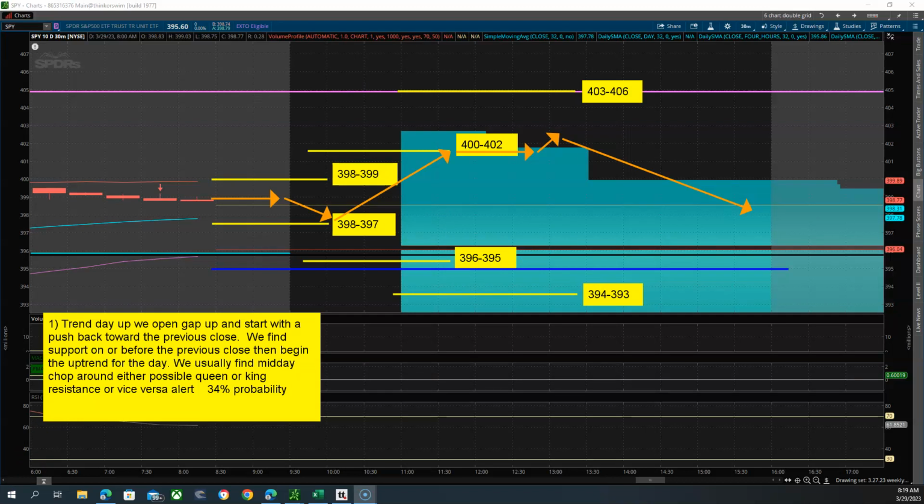All right, and here we are with our first scenario, and I can't say most probable because we're tied pretty much between the first two scenarios. But what I'll be looking for first is our trend day up day type, meaning we open gap up, start with a pushback toward the previous close. We find support on or before that previous close, then begin the uptrend for the day.